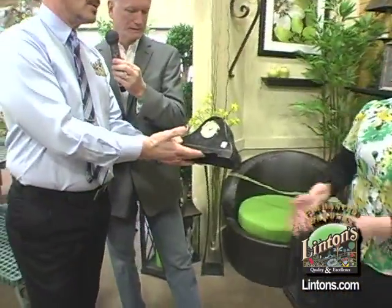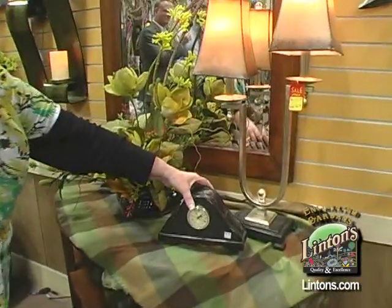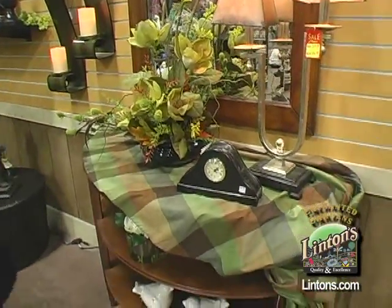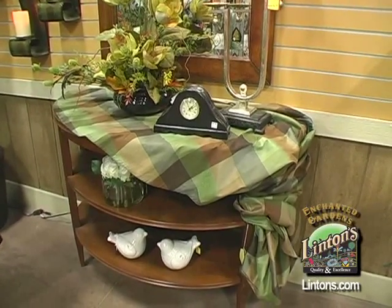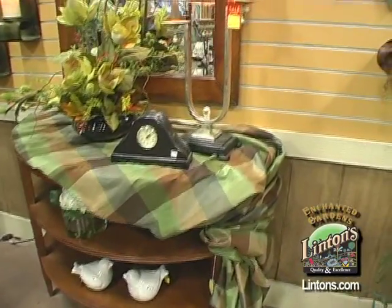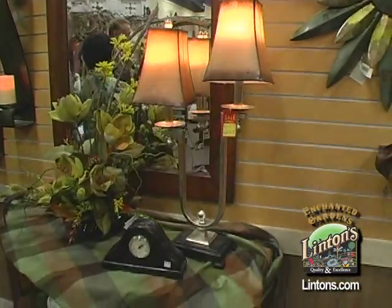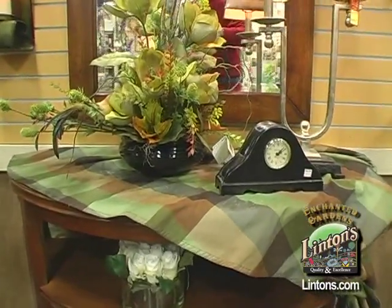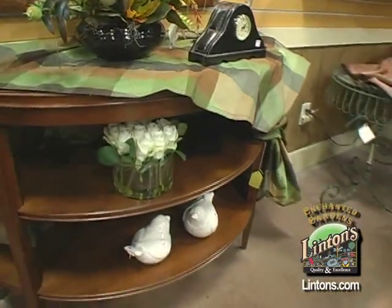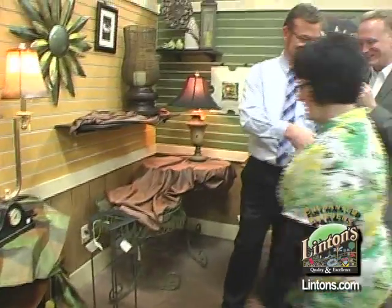Then, Craig, we're incorporating a small mantle clock into the vignette for some color contrast there. Very low price point, only $14.99 for that battery-operated clock. Nice antique reproduction. We've got some low prices on the light fixtures. Those have 50% off savings as well. Wow, so nice to know that we're beginning the new season with some great values, unbelievable pricing, and some great colors. As Mark said, green, the color of the year, and that's kind of what we're featuring here with Diana from inside Linton's Enchanted Gardens.